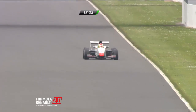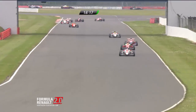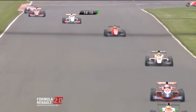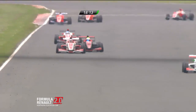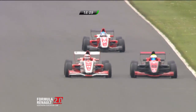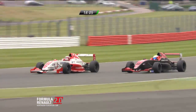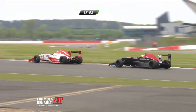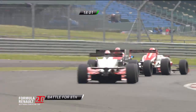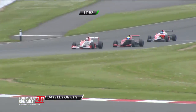Heading now down towards Stowe Corner is the race leader, and it's a very impressive effort, this, by Louis Delatraz. He was here last year racing in the Formula Renault 2-litre Northern European Cup, but going strongly as we've got the rest of the field turning their way out of Chapel Curve, and an effort being made there, look, by Colin Noble to get himself up alongside a struggling Kevin Jurg. So much for him making progress, which was the pre-race prediction. Now he's having to fight this rearguard action to keep at bay Colin Noble. 8th and 9th together as they come down through Vale.